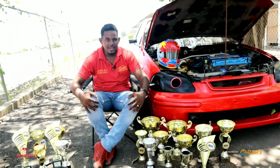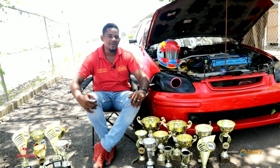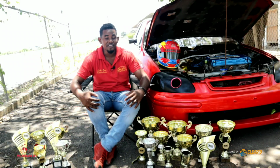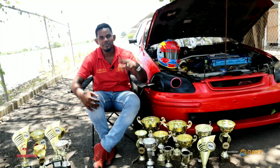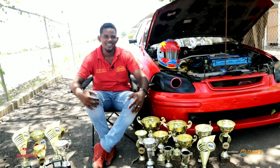My favorite mod to the car has to be the gearbox. The gearbox is actually my pride of this car. The ratios sound wicked going down the straightaway, and the car does shift sweet. The engine can mash up 10 to 20 times, but the gearbox, I don't want it to be even a great gear.